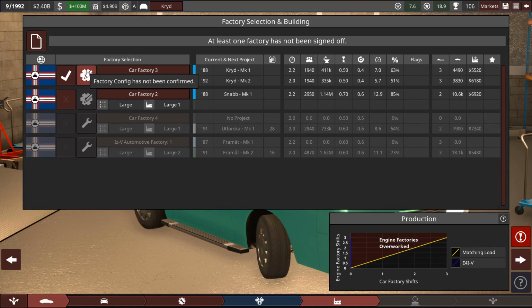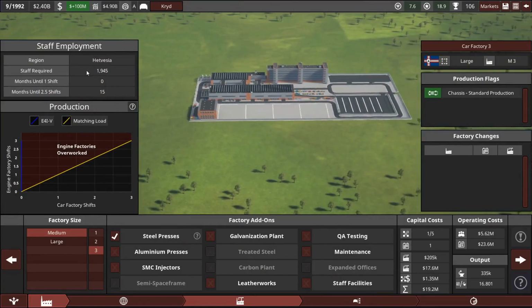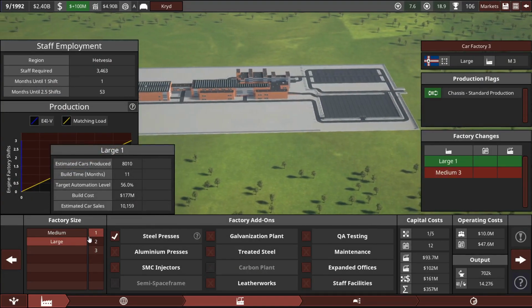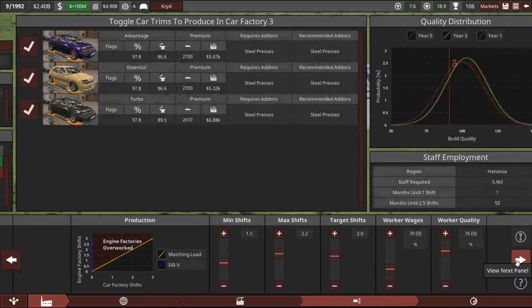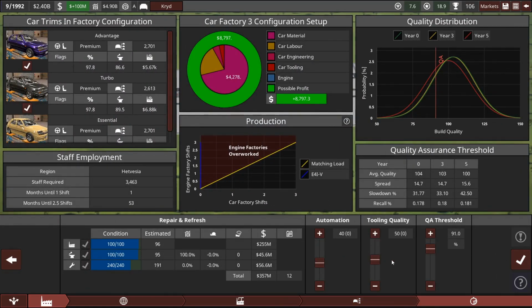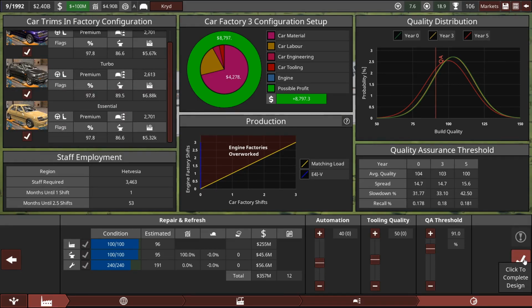And let's go into here, into the factory, and actually do the facelift. Now, I'm really excited to see what this car turns into. So what we're going to do is we're going to do a large one factory, so we can produce more vehicles. And it's saying that there's no engines right now, but that's just because we've facelifted the engine. So that's the reason why we don't see any engines right now. The actual factory rebuild time will take about 12 months, which is alright. We can live with that.